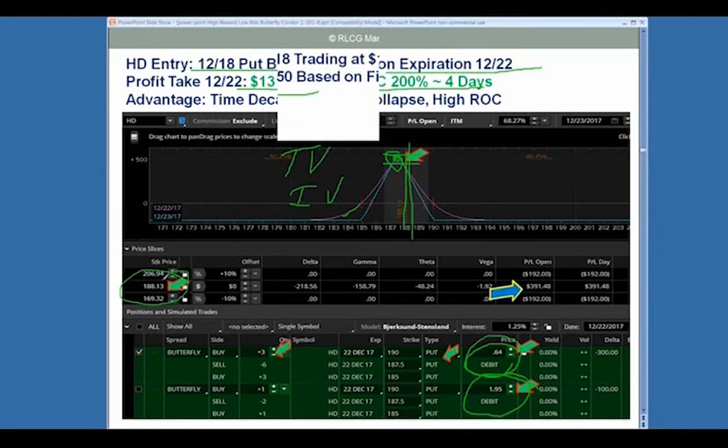So it went out at 188.13 and our target was 187.15, but still a nice little profit zone in here and a great return on little at risk. Okay, so that's a look at a balanced butterfly.